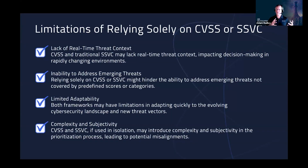With previous versions of CVSS, first.org, again, the maintainer of CVSS, recognized that one of the weaknesses of CVSS was that there was no threat component. And so they added the threat component, again provided by you, so that there could be more real-time intel involved in the scoring of CVSS.